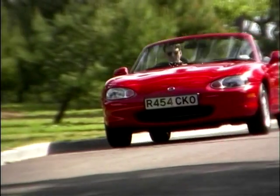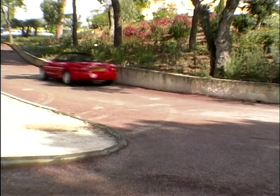Tim, what was the reason why Mazda decided to change a winning formula and introduce the new MX-5? Well, the car was launched in 1990. Nearly 500,000 have been sold, and things move on. Our customers, we talk to them regularly, and they've told us that one or two things need to be improved. We've improved them, and we've come back stronger than ever with a fantastic car.